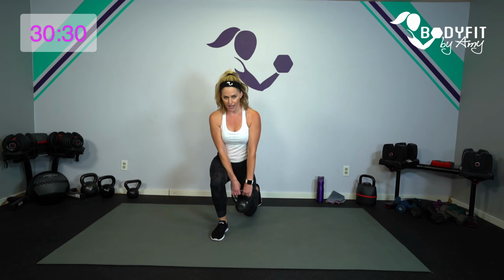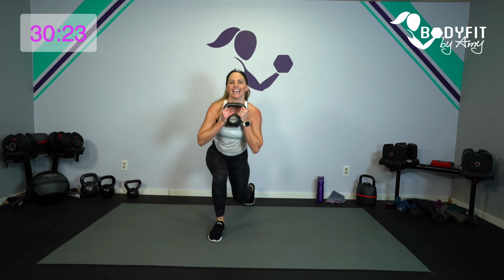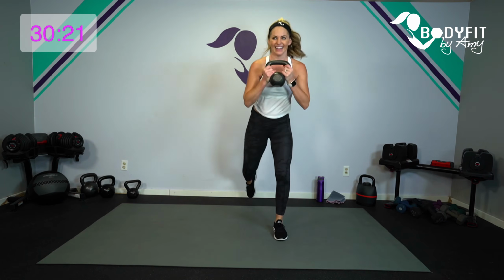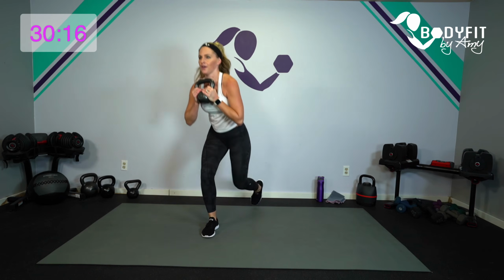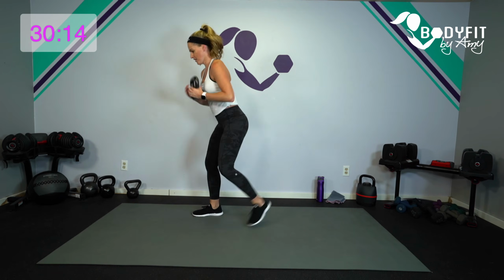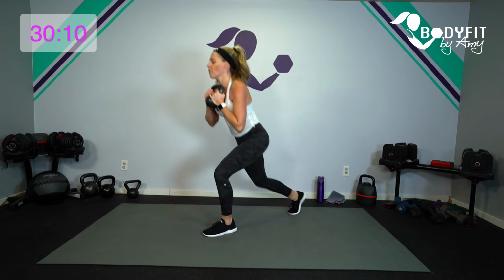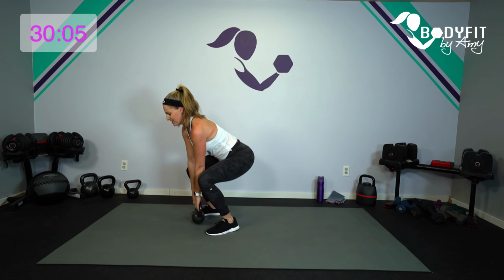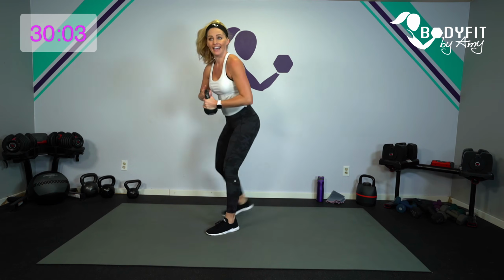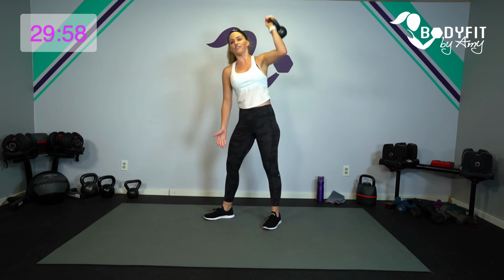Squat to lunge. Squat to lunge, or squat, toss, lunge. Yes. Woo. Right. Breathe. We're here. 5, 4, 3, 2, 1. Here we go. Lower, high, down, and up. You only got 15 seconds.